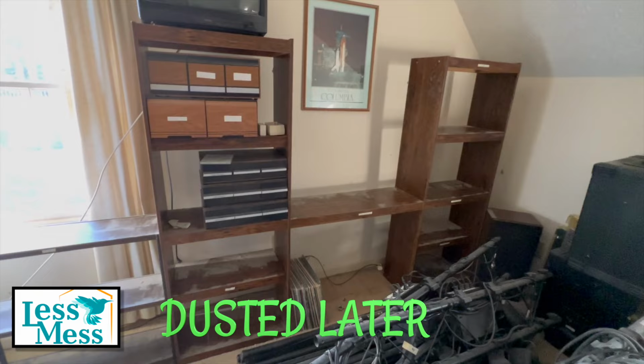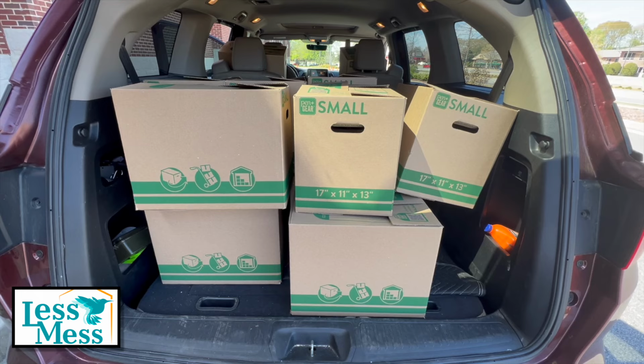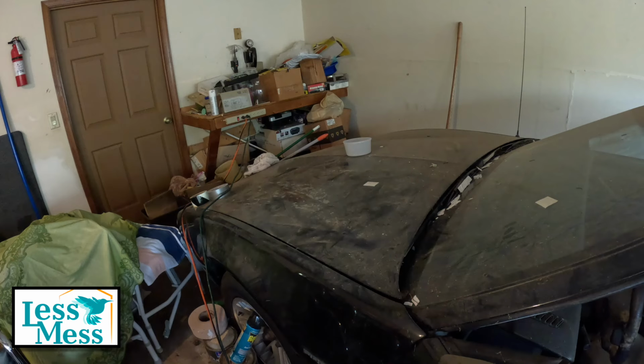Okay, time to move all of these boxes downstairs into the van to take to donation. On my way to the garage, and behind this door is a food pantry and tool storage. But first I need to clean out part of the garage so I can get to the door.